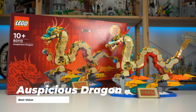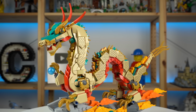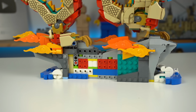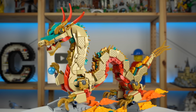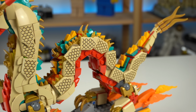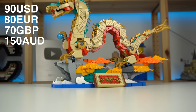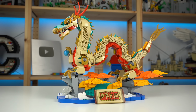For the Best Value Award, I'll start with a very underrated model, the LEGO Auspicious Dragon. While it didn't beat any of the 4 picks for Best Building Experience, I did enjoy this one quite a lot in that regard, as it packs lots of clever building techniques from start to finish. All of the decorations you see are actually prints, with the set having a lot more than your average LEGO set, judging by those scales alone, and with a piece count close to 1200 pieces and a retail price of $90, the combination of all of these factors is a reason for the nomination.